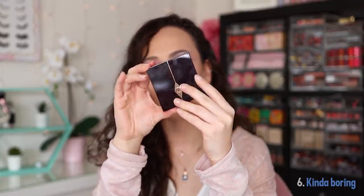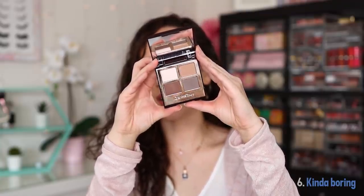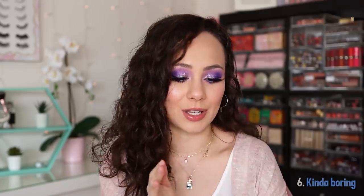This is Charlotte Tilbury, the Sophisticate. Now I totally bought this to complete my collection, and I think you can see why this falls in the kind of boring category. The formulation is really nice. It's just, I bought it to complete my collection, not because I needed those colors.